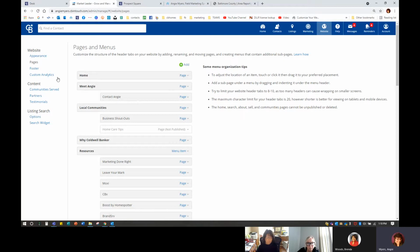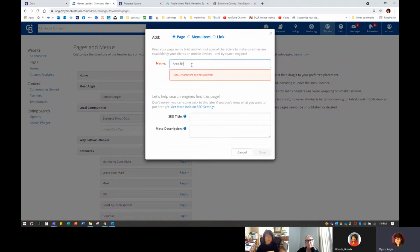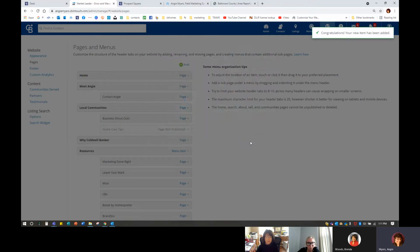So for this purpose, let's say I want to add a page. I can just hit the add button here. Maybe I want to say area real estate reports, only because I know that if I type too much, see, I'm still typing and nothing is happening. It's going to cut me off. So maybe I just want to say area reports. You can add an SEO title, a meta description. You can find out a little bit more by hovering over the circle. Maybe I'm going to say area real estate reports. And then I'm going to hit save.